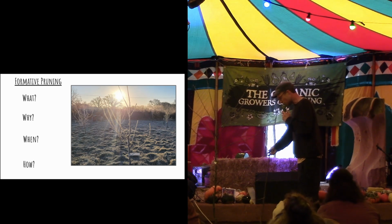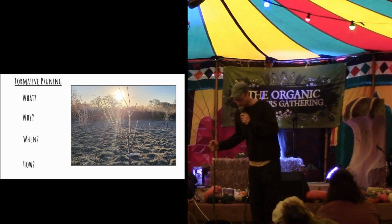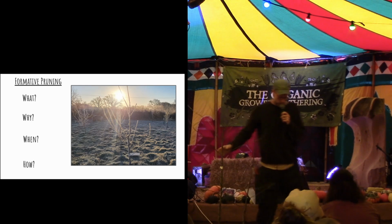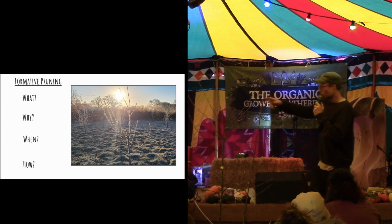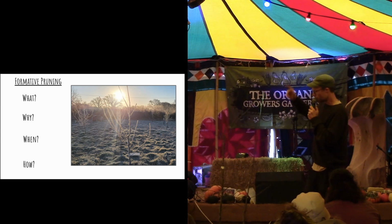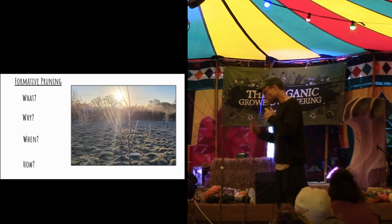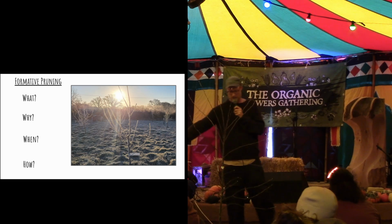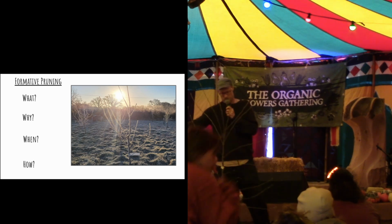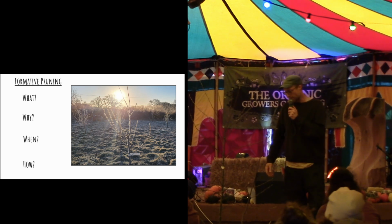Because by pruning, what you're doing is actually delaying fruiting, which seems at odds. If you're planting young fruit trees, you think, well, I want fruit as quickly as possible, why would I be pruning? This is a 2-year-old tree in a pot, but sometimes maidens, 1-year-old trees, come out of the nursery looking like that. They could potentially be the same age. They look quite different, but that's just to do with the variety. There's a lot of difference in the way they grow according to the variety.